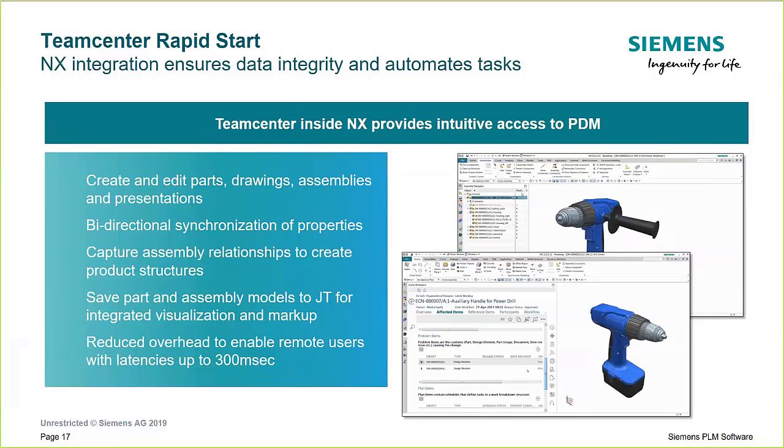To further improve designer productivity, the Teamcenter integration supports the bidirectional transfer and synchronization of model properties that are helpful when establishing the product structure. Teamcenter also automatically generates and saves neutral file output, including PNG, PDF, and JT. JT files are an ISO standard CAD neutral format, widely used for 3D visualization.